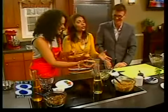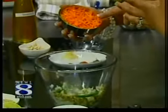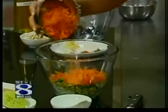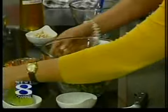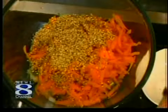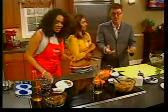Did you know that? Yes. So you put something else to complement it, and that makes it a complete protein. That looks very refreshing. Wow, that's a lot of carrots. And here are some toasted sesame seeds. That's it. And here we have the final product. Oh, I love that. Beautiful.